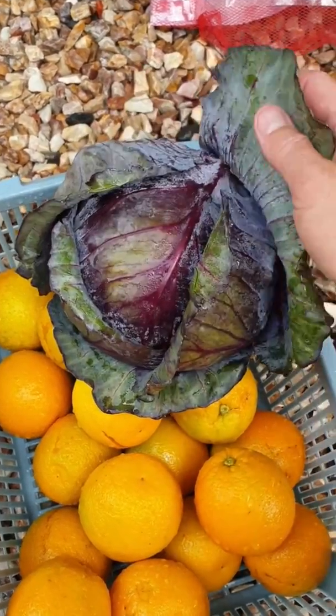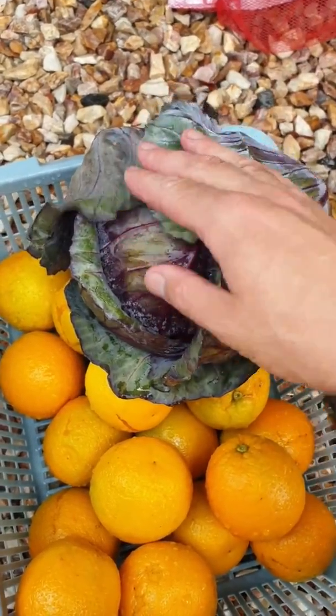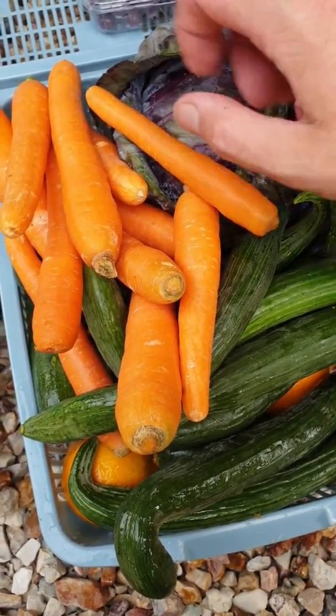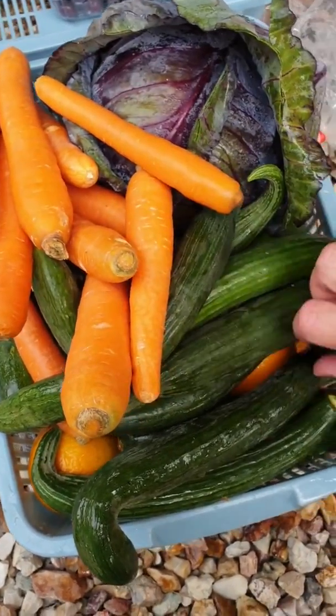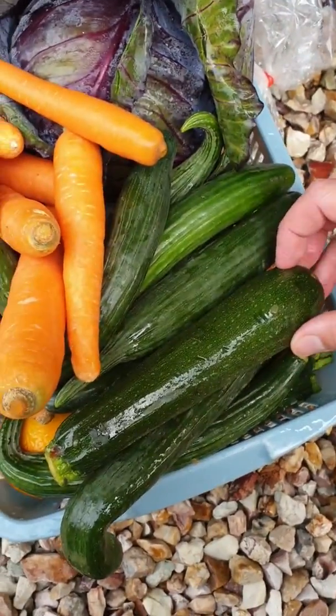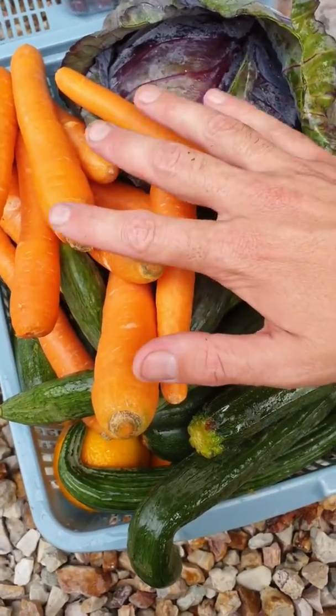I will remove some of these outer leaves and chop it up for our chop, but our birds really like it and it's full of good nutrients. Some of the birds' weekly staple food is the carrots, zucchini and cucumber. Our birds really like them. They're packed full of nutrients for the birds, so they are a good staple. We have those for the birds every week.